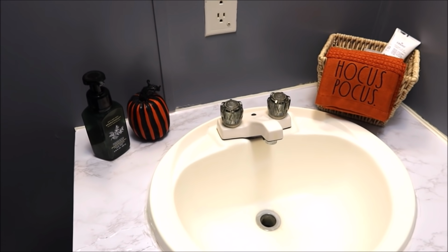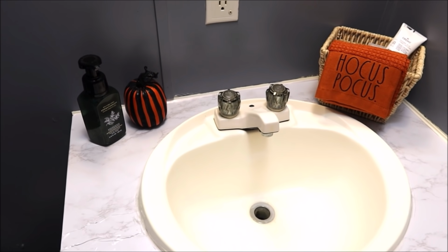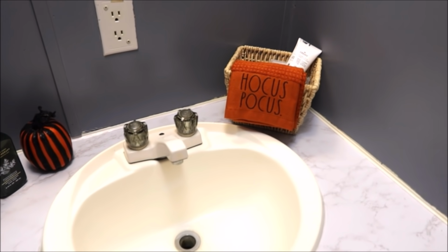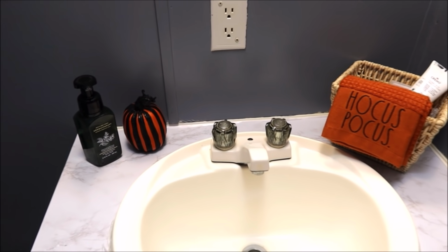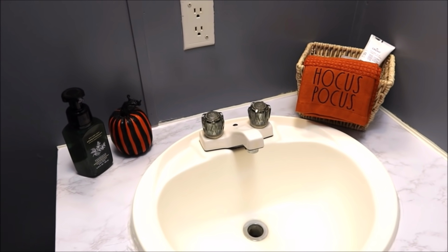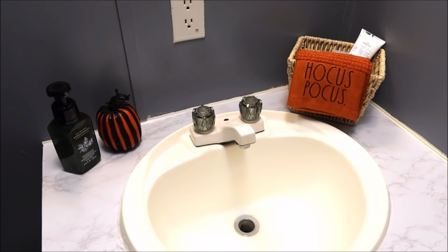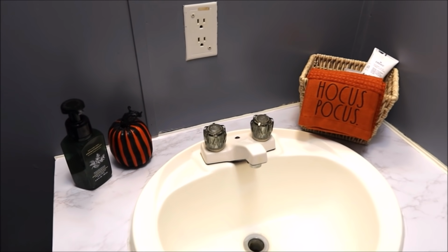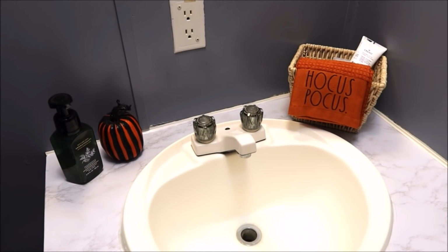I think all I'm gonna do for the guest bathroom is this little pumpkin right here that I got at Dollar Tree, and then this Hocus Pocus hand towel right there. So that's all I'm gonna do in this room. Erin's really the only one that uses this bathroom anyways. I like to call this Erin's bathroom, and then our main bathroom and our bedroom I like to call my bathroom. So this is Erin's bathroom, and I think that is just good enough.